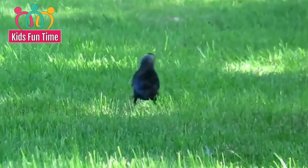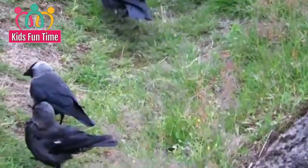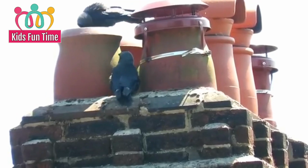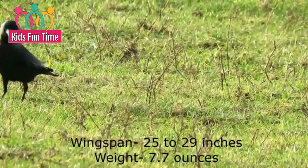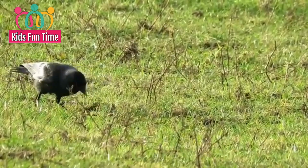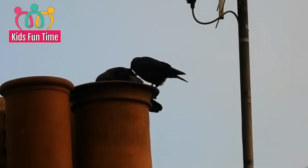Jackdaws usually live in extended groups and are quite famous for nesting in old chimney stacks, much to the disdain of chimney sweeps and the owners of older buildings. They have a wingspan of 64 to 73 centimetres and grow to around 220 grams in weight. The most common jackdaw call is quite distinct and sounds like this.